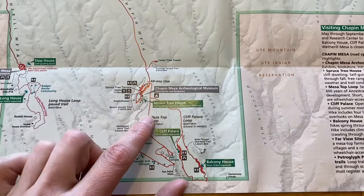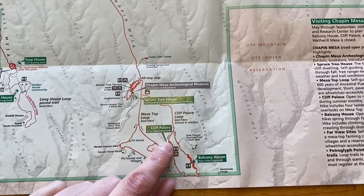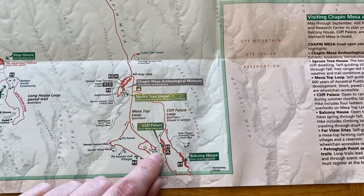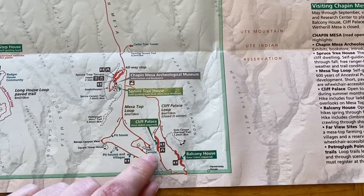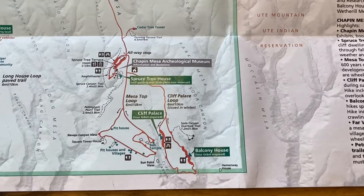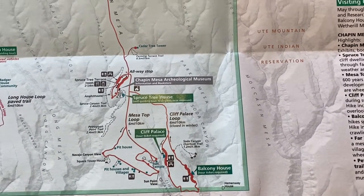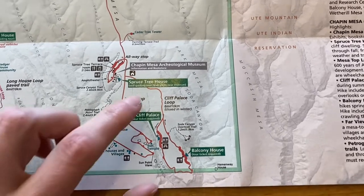When you get into this area, you can come down, and Cliff Palace has a good deal of parking. I don't remember that it has specific RV parking, so I'm sorry, we did not have our RV when we did this. There were some spots that were pull through, so maybe you could pull through and take up two spots if you had an RV.